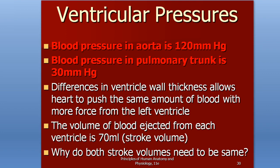So there's a huge difference, because remember, the thickness of the left side of the heart versus the right side of the heart makes a huge difference on the contraction that the heart can do. However, both sides, the right side and the left side, have the same stroke volume. So they're pumping about this, 70 milliliters on both sides.